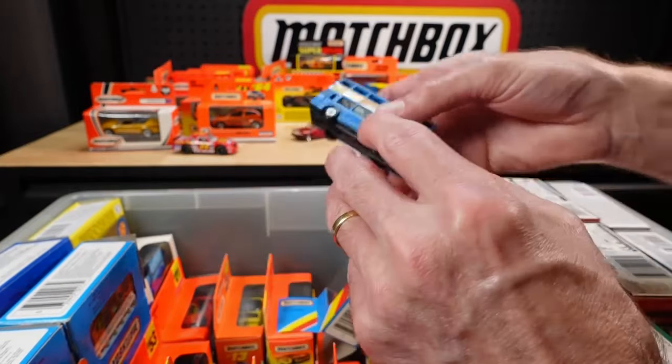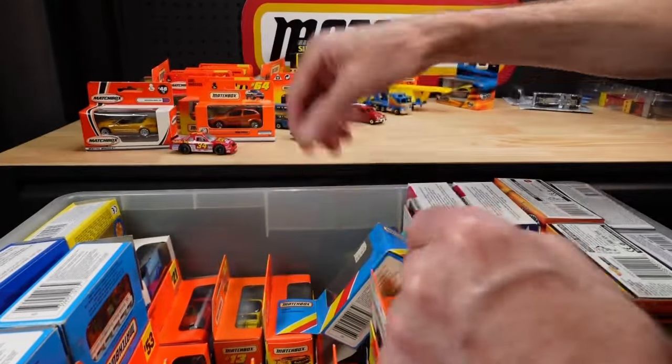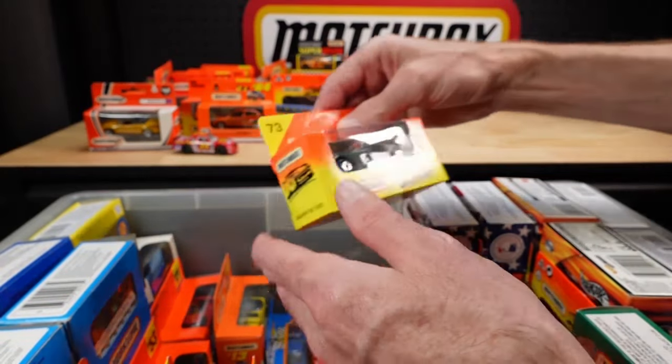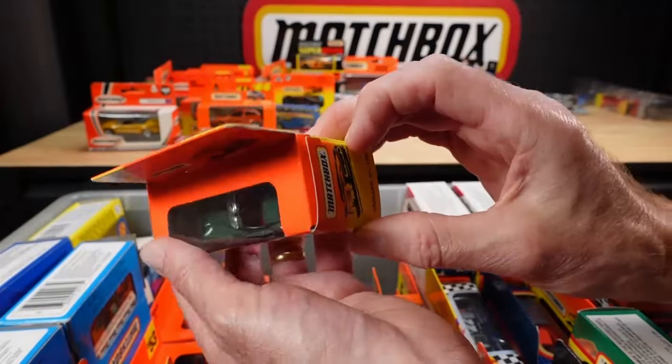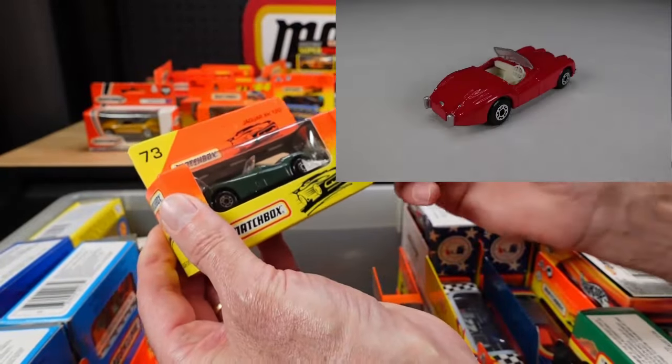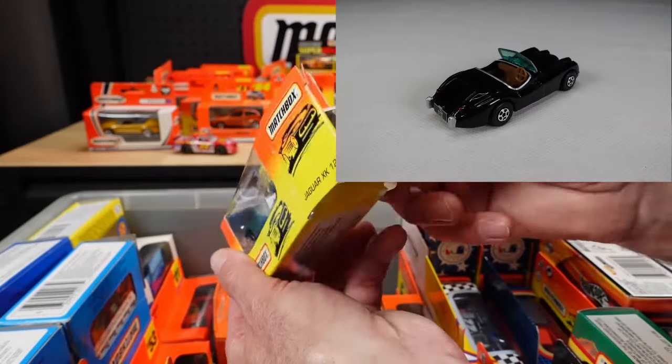The old Leyland. Never had any windows, so don't freak out. That's the first thing you see, isn't it? Oh, what happened to the windows? And oddly, some of these are openable. This is the Jaguar XK120.